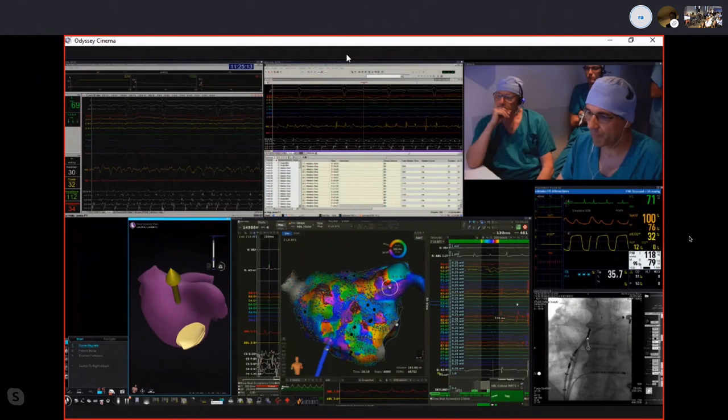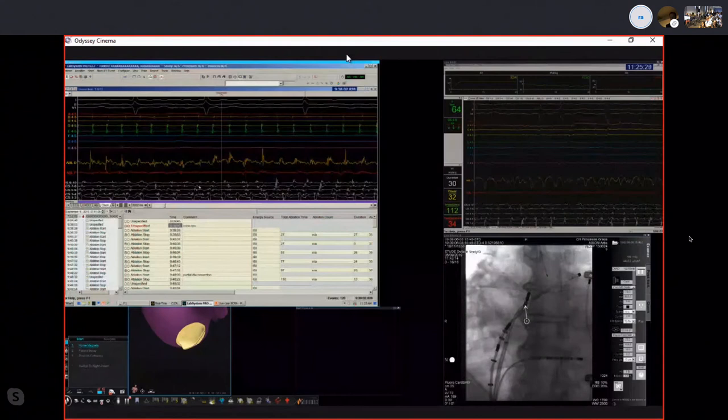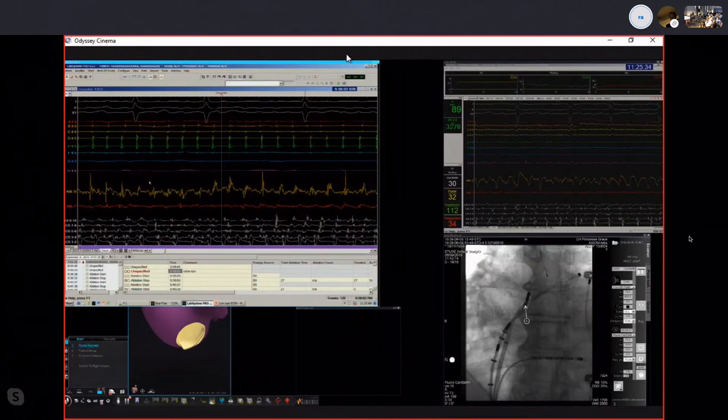Now, this is the EP recording system, and let me show you the initial potential. Somebody is touching the mouse there, please. Okay, so this is the right inferior PV. You see here the equatorial bipoles of the Orion basket just before ablation.